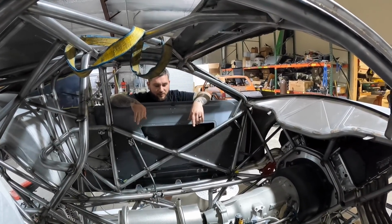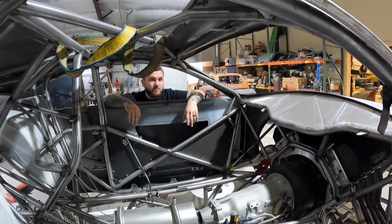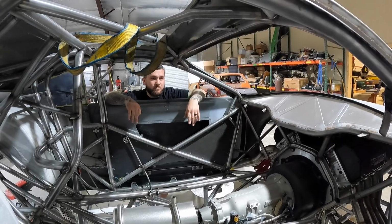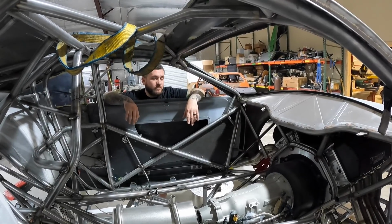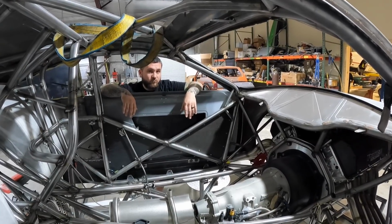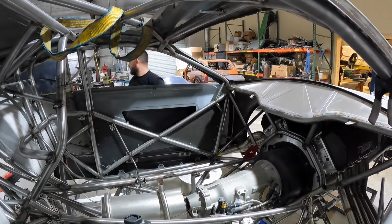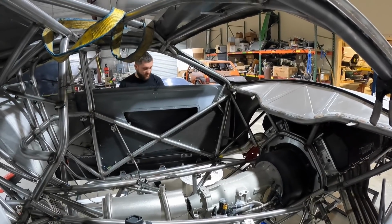Factory, that's extra. He says basically the width of the transmission at its widest point, which is at the rear of it, is 12.5 inches wide. So is it going to clear or no? I think so. What do you mean, think so? At the very back.